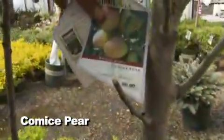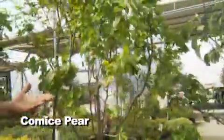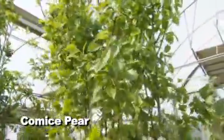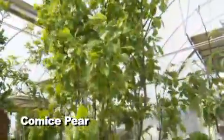All right, so what do we have next? These are just some more trees that do well here in Oklahoma. This is a pear tree called Camisa pear, and it makes beautiful pears. I love the pear trees because they're very easy to grow. I also like the Asian pear trees. They look more like an apple, and they're very sweet and very crisp. Not as gritty as a Bartlett pear.